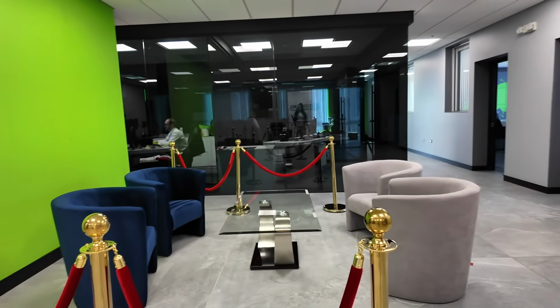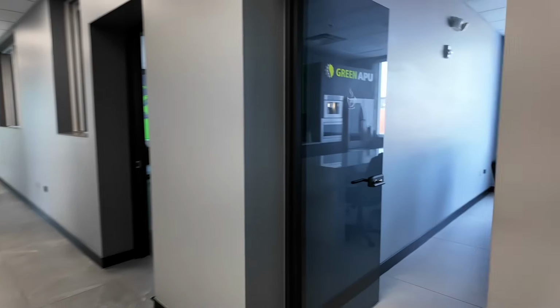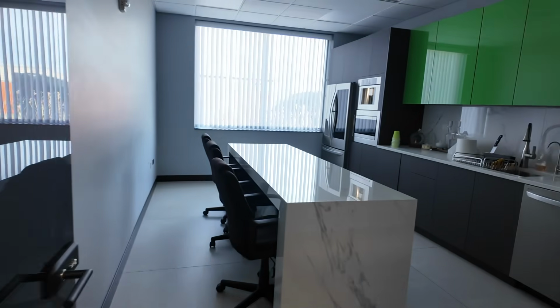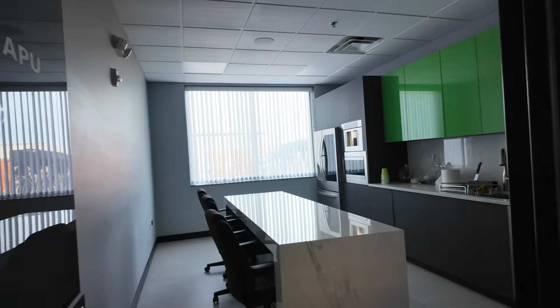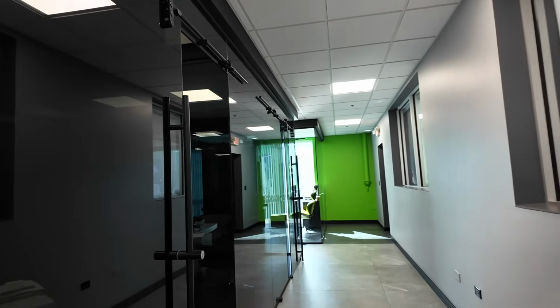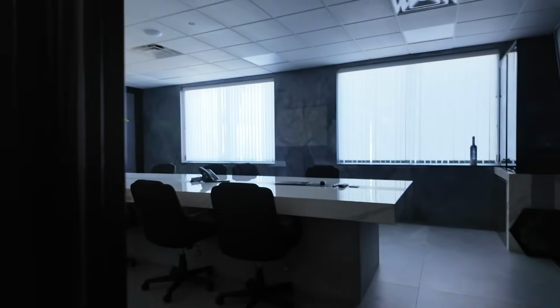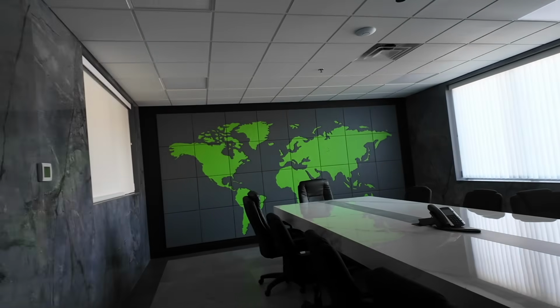Nice little seating area. A beautiful kitchen. It's so modern in here. The aesthetics are so nice of it. Even the doors. These are all offices in here. This is their office room, conference room. I always wanted to be in rooms like this and just sit at the table, at the head of a table like this. So you guys, this is so nice.